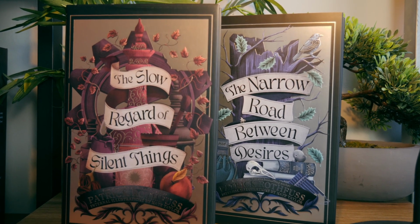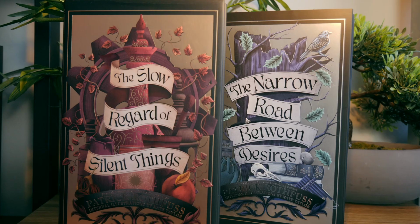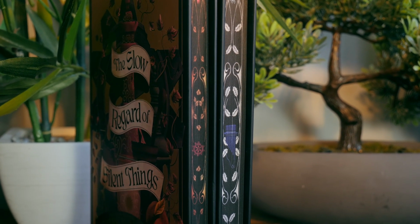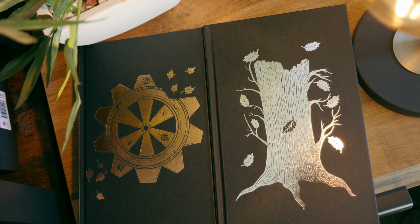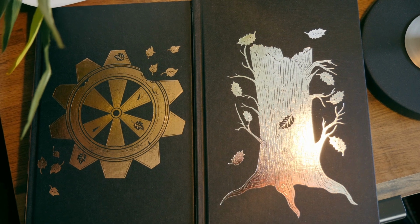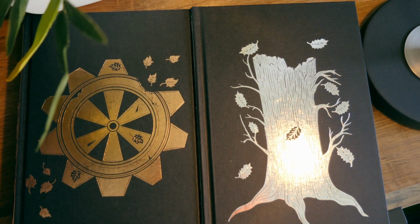I just love the way that Rothfuss writes. His prose style and just the storytelling behind it is just beautiful. So I'm really excited to have these beautiful editions of the novellas too. They come with these also really nice sprayed edges and naked hardbacks.